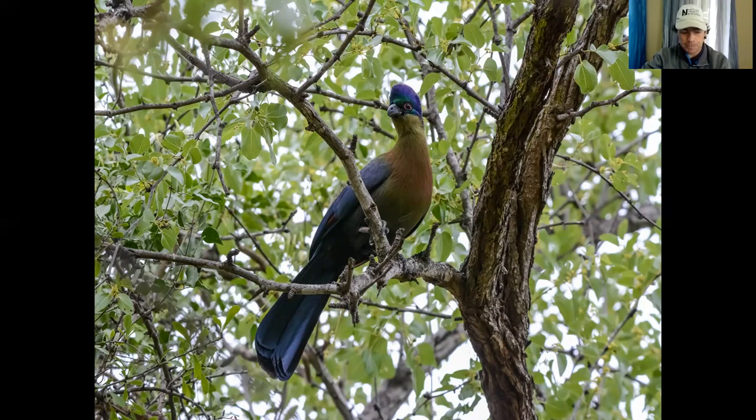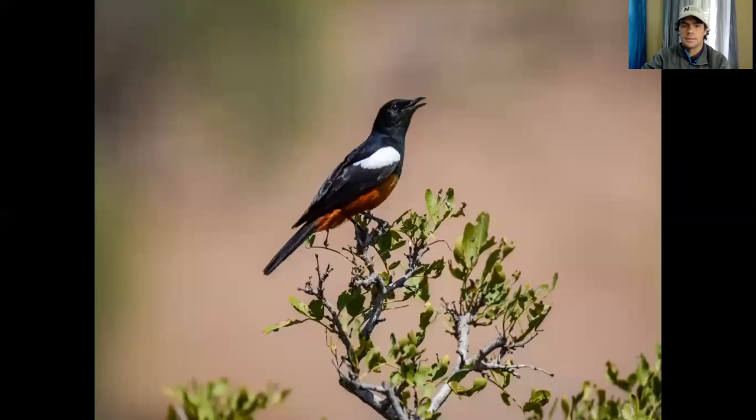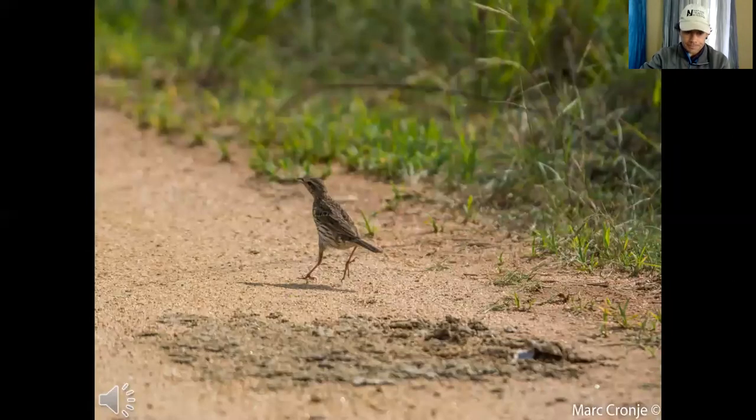You also might pick up mocking cliff-chat, a resident around the rocks in the Pretoria Skop area as well. Oh, there's the bird there. Always also a stunning bird to connect with and to get really good views on. And one of the birds that we target, Pretoria Skop is known around, it's got these big granite domes.